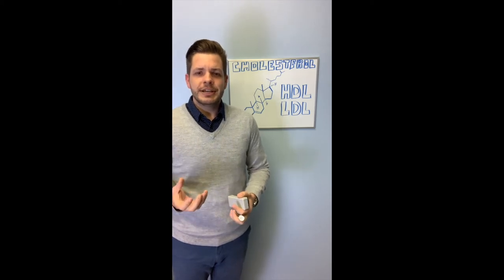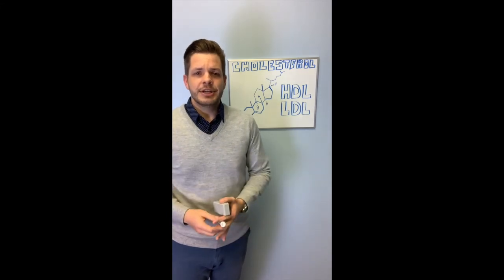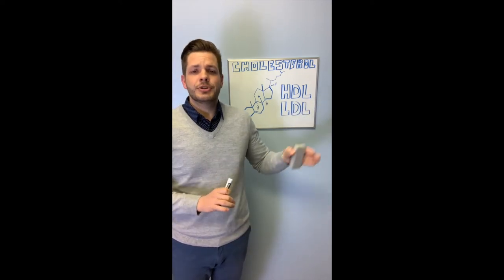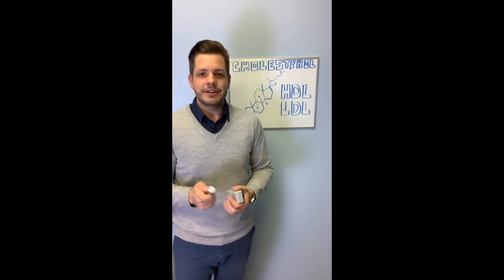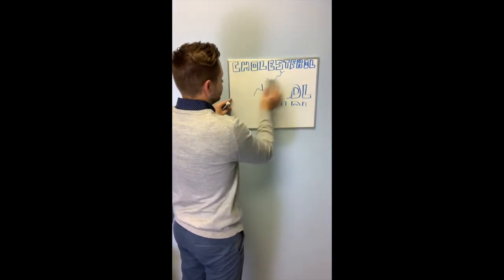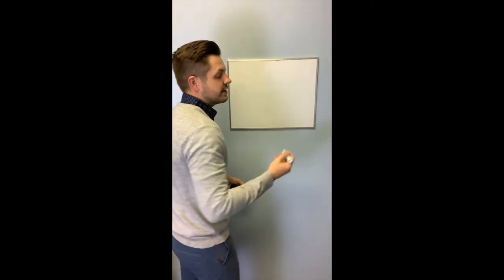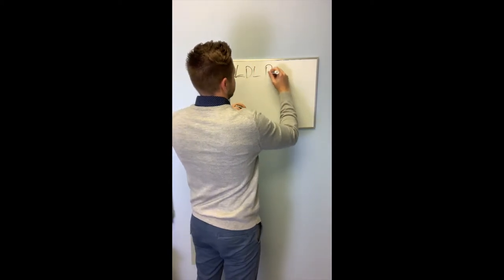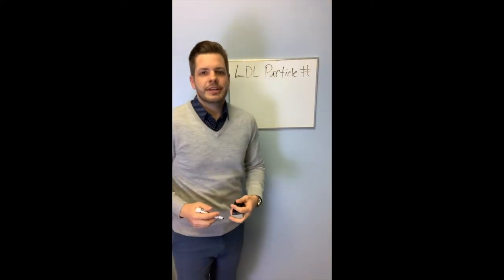So that's what you want to see. If there's more particles, there's a greater likelihood of you damaging your cardiovascular system. So you can actually have high LDL cholesterol and low LDL particle number, which puts you at a safe level. You're not at a high risk for a cardiovascular event. So that's the test that you need, okay? And I'm going to write this up here so we're sure that we know it. So next time you're at your doctor, or if you come to us, we can easily run a very simple cash pay lab, is your LDL particle number, okay? That's what you want to look for.